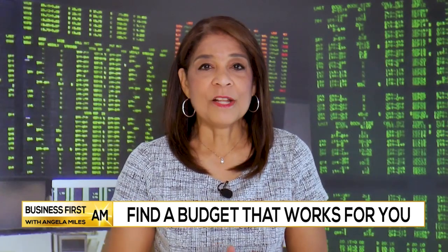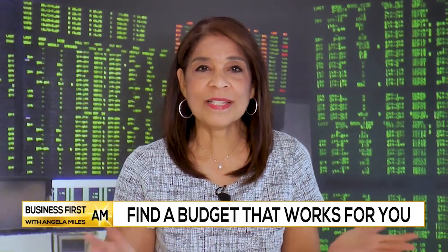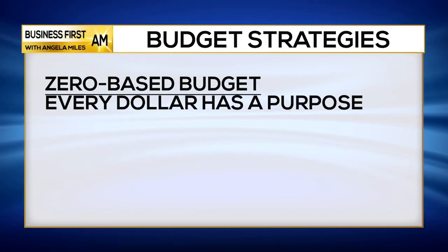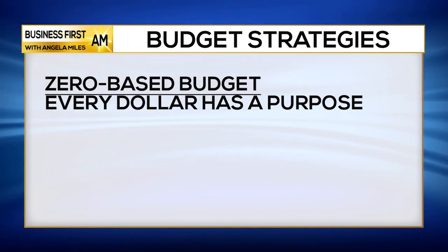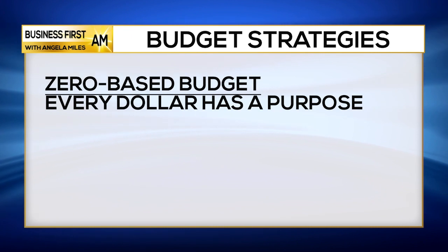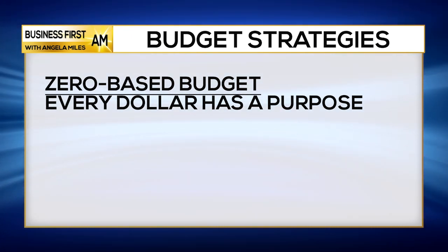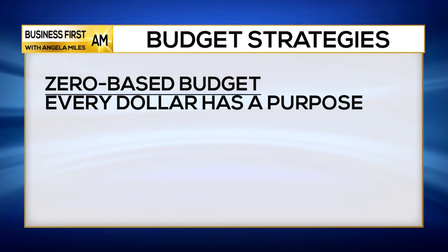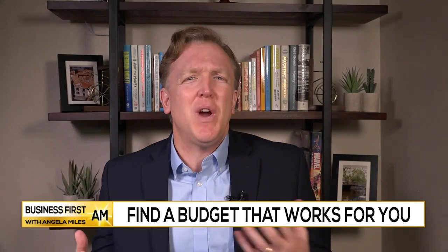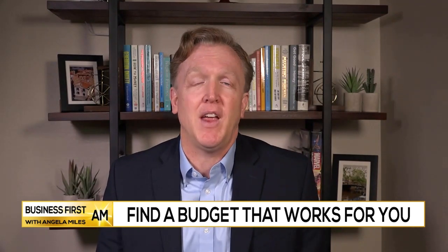We have a couple of budgets that people can consider, starting with the zero-based budget. What is that? A zero-based budget is basically where every dollar you have has a purpose. So some of it may be needs and wants, some of it may be savings, some of it may be towards goals. The idea is to be really intentional and really planful with all of your money, to where you're basically getting the most out of every penny that you have.